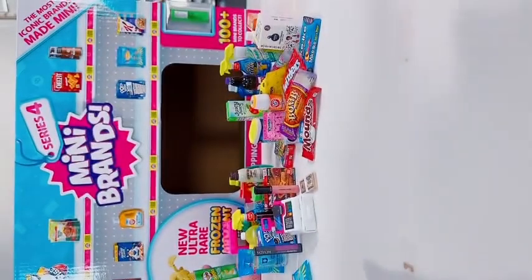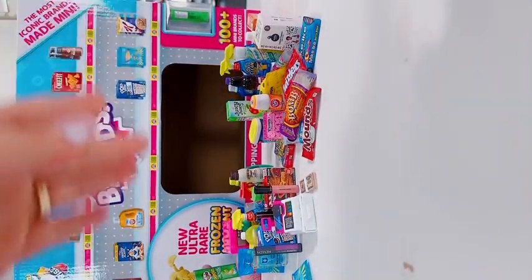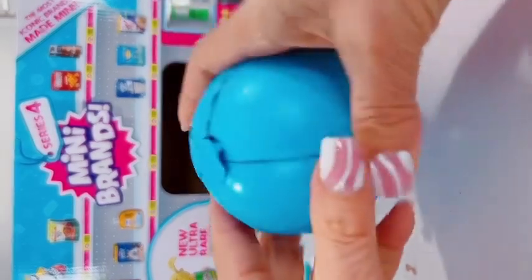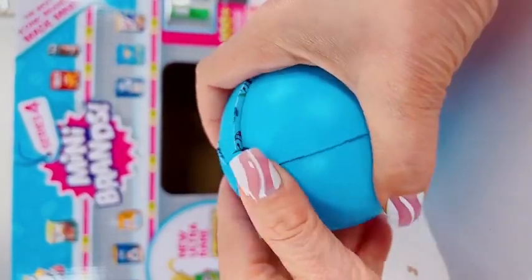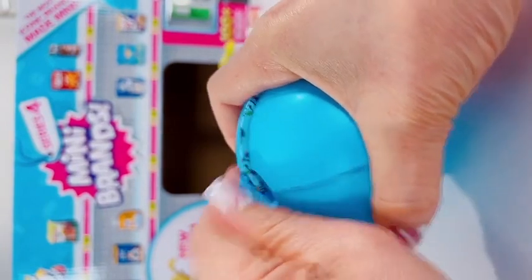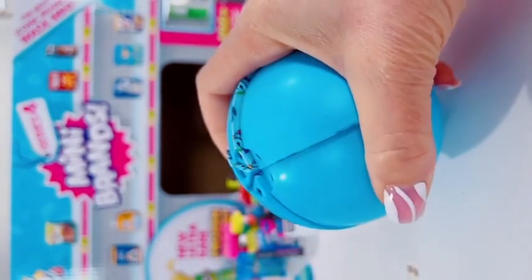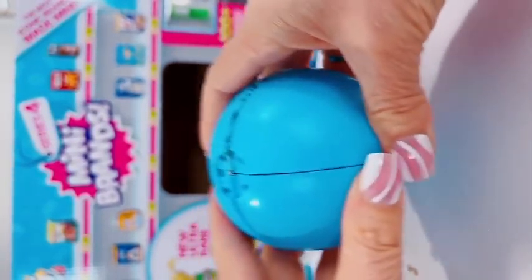We have opened so far all these products that you see there, guys. Remember? So we're going to open this other bowl. And hopefully we get a Bitcoin. I really want that Bitcoin.